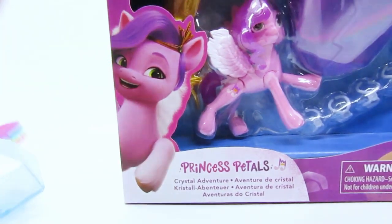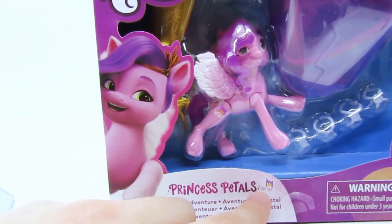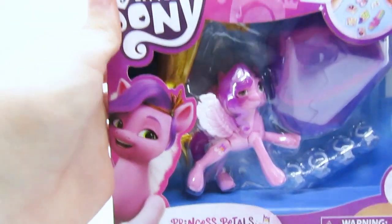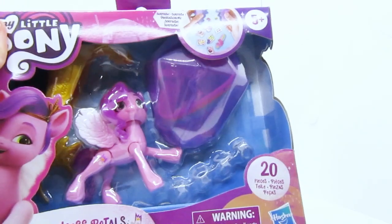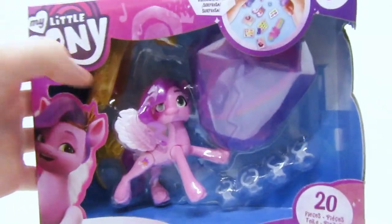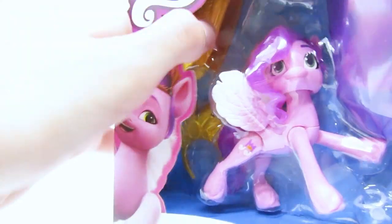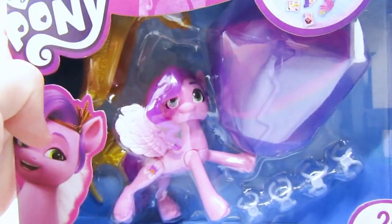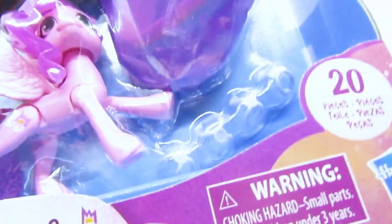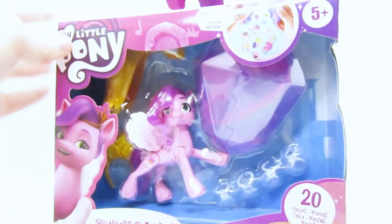It's Crystal Adventure with, wow, I knocked over Sunny. I'm sorry, Sunny. It says Crystal Adventure with her symbol right there. My Little Pony surprise, 5+, 20 pieces. Looking at the front of the box here, we can see a little golden crown with feathers. We can see a dress that is gold all over. We have, of course, Pipp, or Princess Petals. We have some interesting, I think these are like bracelets. And then we have the actual crystal.